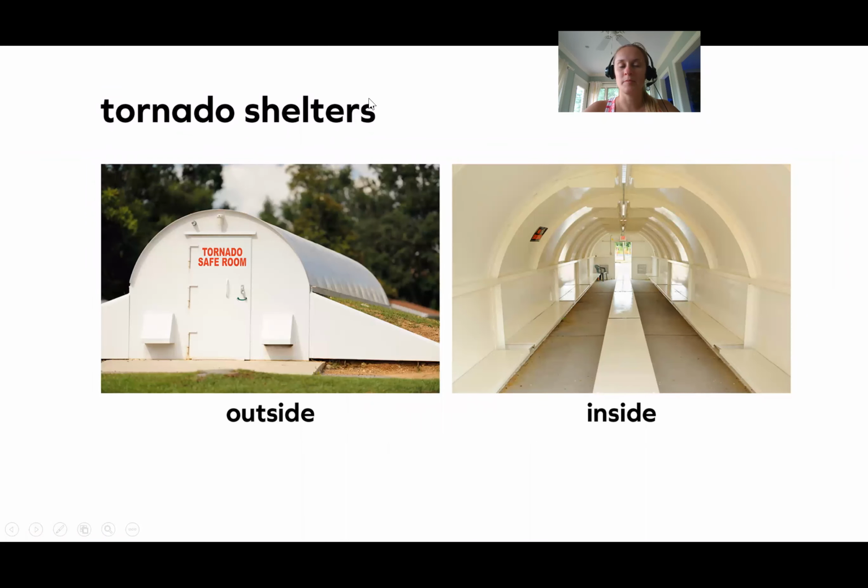So some places have tornadoes. So they have shelters that may look like this that keep them safe during a tornado. Okay, it's a room with no windows and it's very safe and locked down, and it's low to the ground. Okay, this is the outside and that's the inside of it.